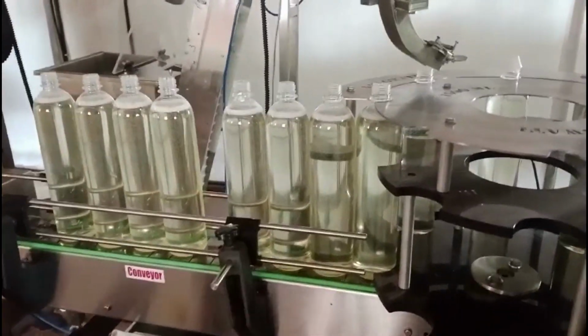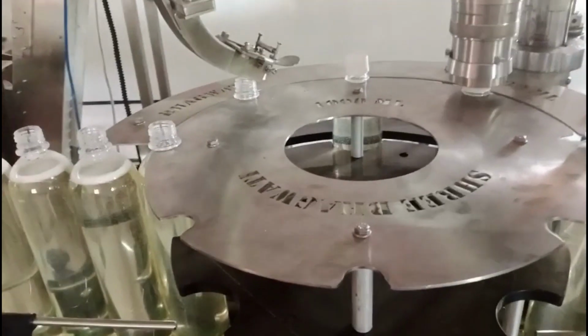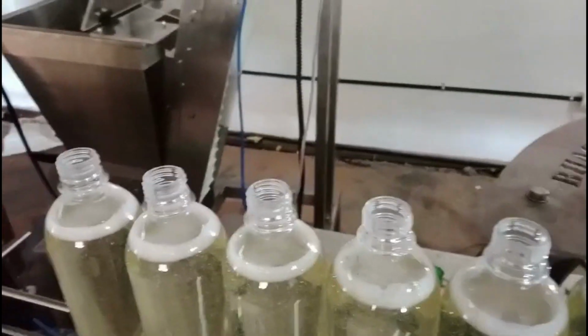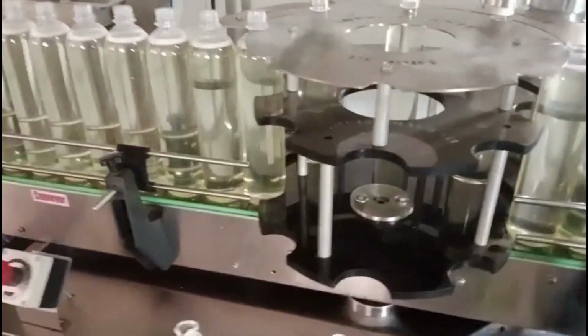After the filling process is completed, the bottles will go to the capping machine, also known as a cap sealing machine or a cap tightener. It is a type of industrial equipment used to automate the process of sealing containers filled with various types of oils, such as cooking oil, lubricating oil, or automotive oil, by applying caps or closures securely. These machines are commonly used in manufacturing and packaging facilities to ensure that containers are tightly sealed, preventing leaks and contamination.